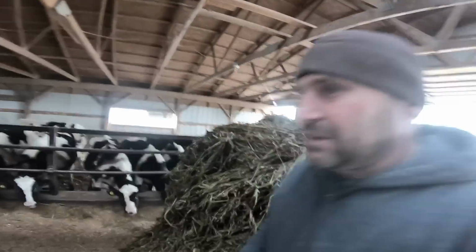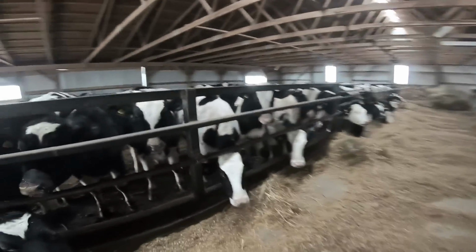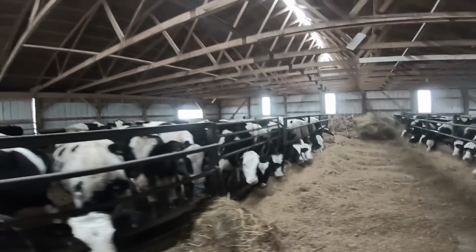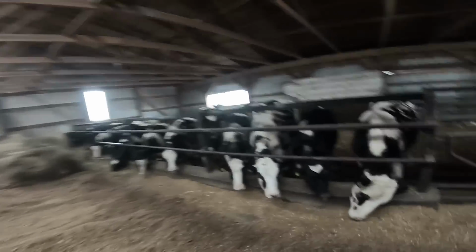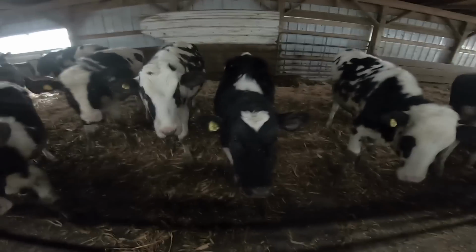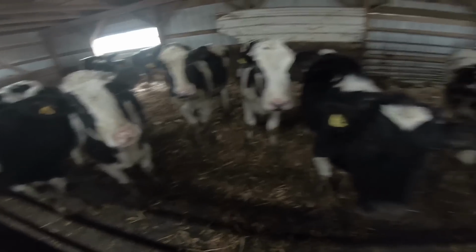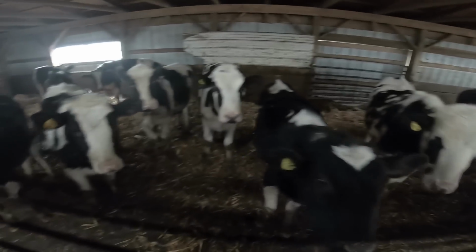So when he comes in tonight, he'll bust this bale up, roll it out, and feed all these. I mean, the heifers in here, these are all heifers. There's a ton of them. And if you look, he just cleaned this pen today too. Oh, well, you can see the back, he bedded it with a cornstalk bale.